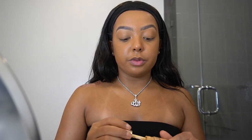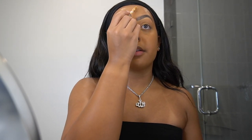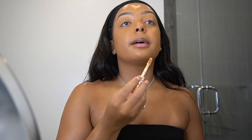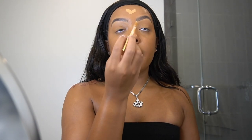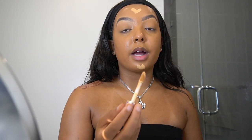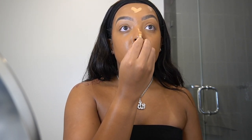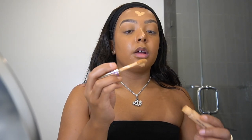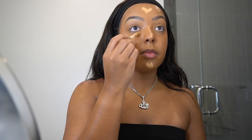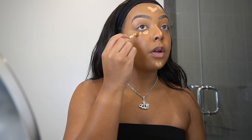So now what we're gonna do is, we're gonna take our concealer and we're gonna highlight all our areas. So I just like to do a little bit up here, a little bit down here. I do not contour my nose, however, I do conceal my nose. My nose is very tiny, so I do not like to make it any smaller than it already is.